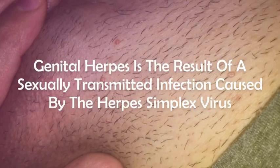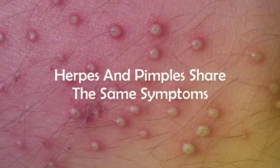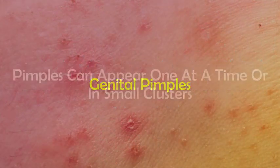Genital herpes is the result of a sexually transmitted infection caused by the herpes simplex virus. Unlike pimples, herpes bulges tend to be clear or yellow and are filled with a clear liquid. Herpes and pimples share the same symptoms: both can appear as a group of red bumps, both can be itchy, and both contain pus.